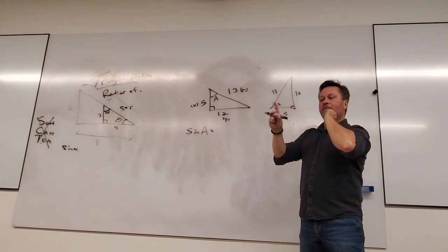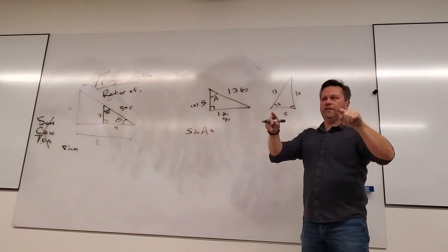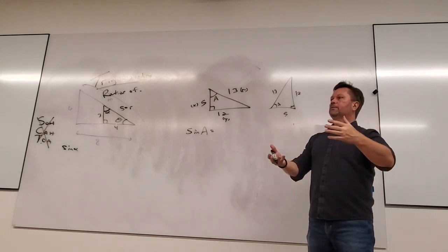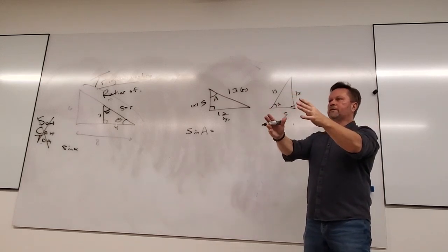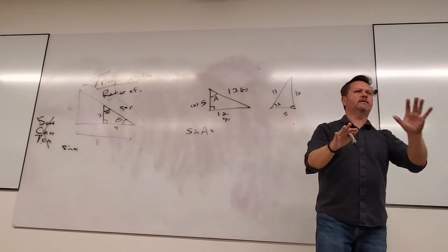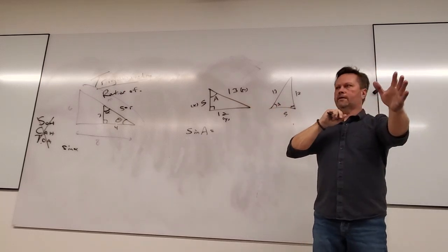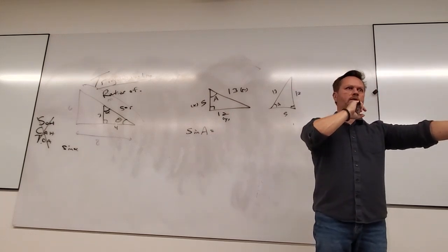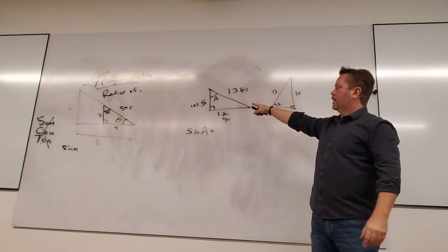But remember, do trig functions have to relate to an actual triangle? No. SOHCAHTOA helps if you have an actual physical triangle. Do you always have that? No. So that's why I'm trying to get you guys to remember sine likes y, cosine likes x. It's going to help a stupid amount if you just remember that. Just remember the angle has got to be the base.